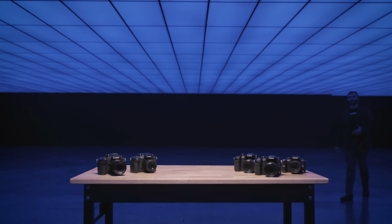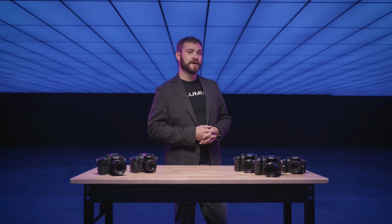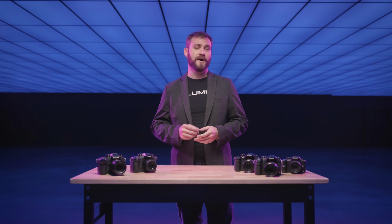Today, we take a journey through the remarkable evolution of our LUMIX G series cameras. Cameras that have set benchmarks in the photo industry. Let's take a look at how innovation has been at the heart of every new model.